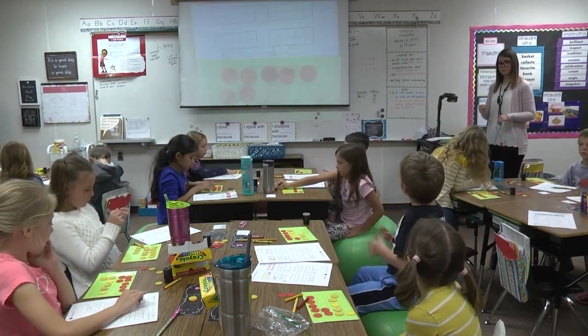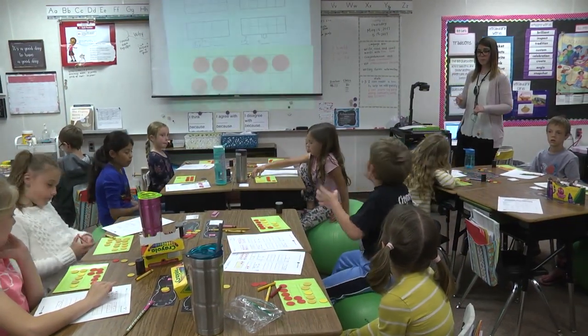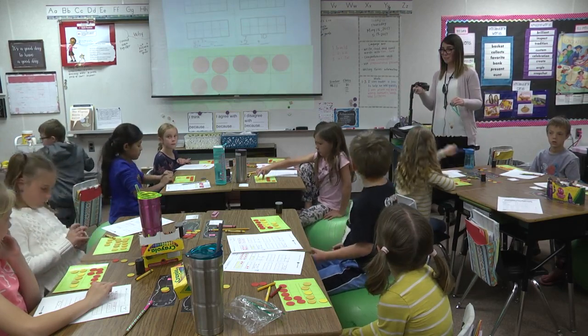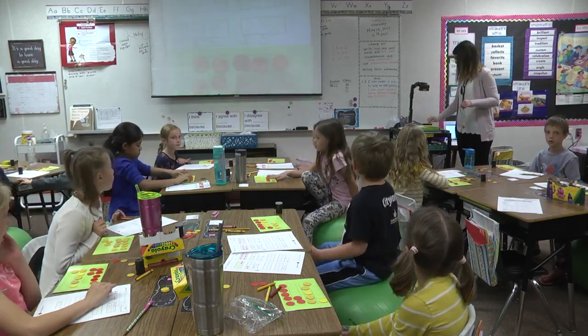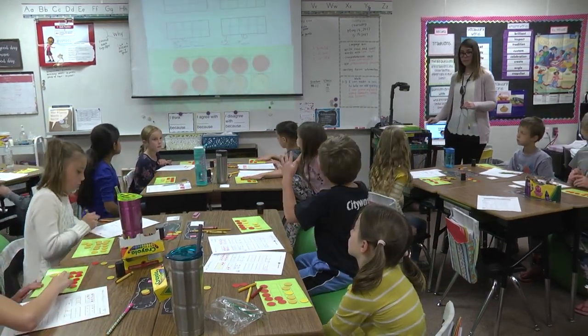Because then it would be harder to add. You would have to use a number line or count with our fingers. But when we move them, what do we make? A ten, and that makes it a lot easier, doesn't it? Yeah, now I just have to do 10 plus 3.